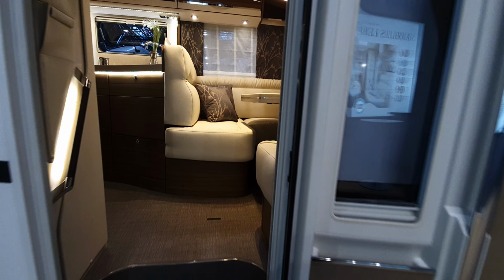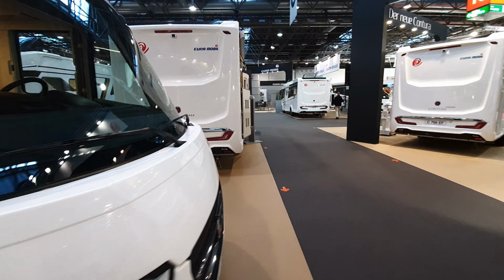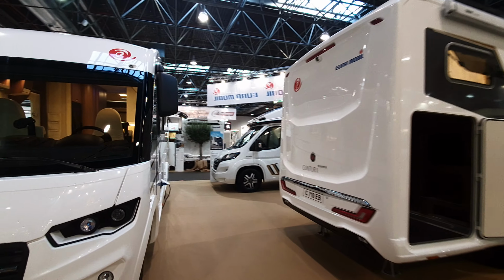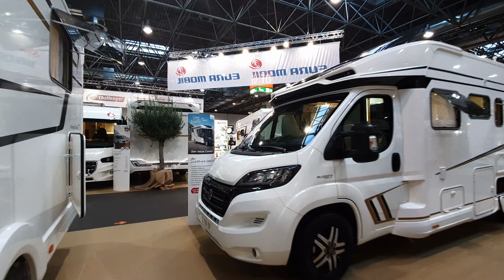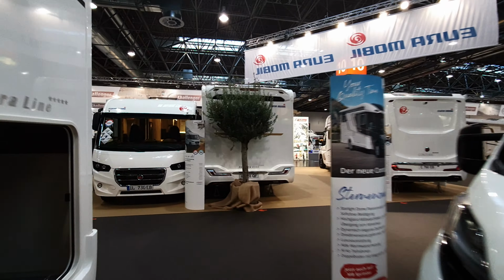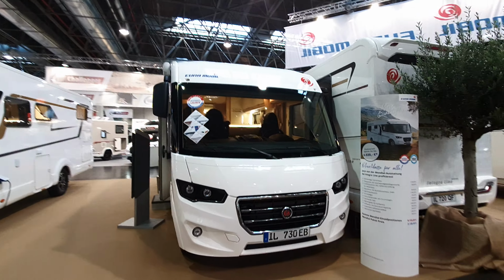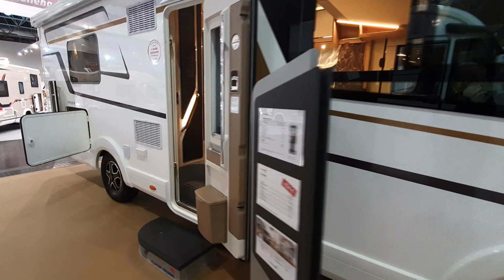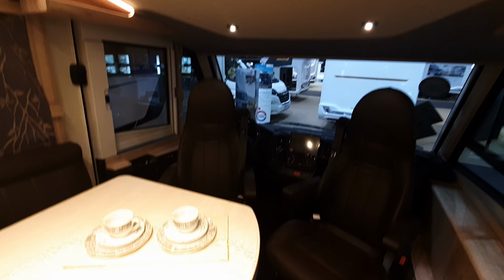I don't want to have this German layout myself. Sorry, the queen beds are the German one. But here is not an Integra. 730 EB, single beds, totally different approach to the single bed in here. A rear washroom.